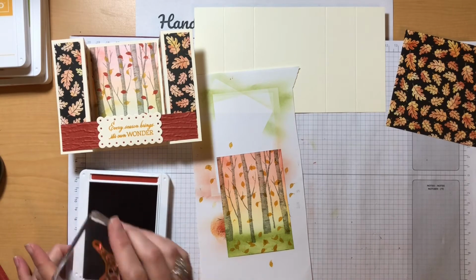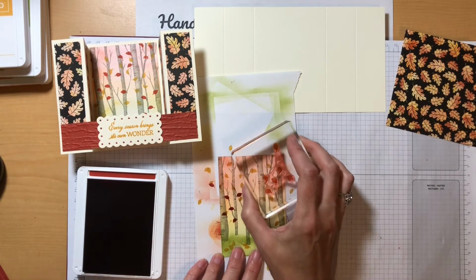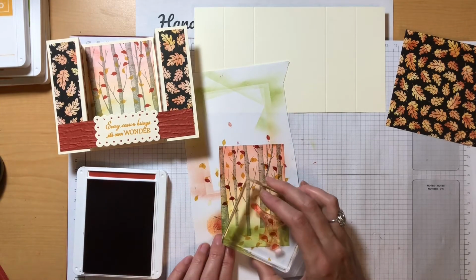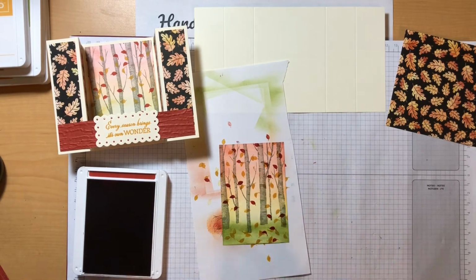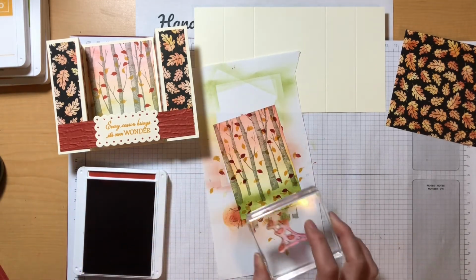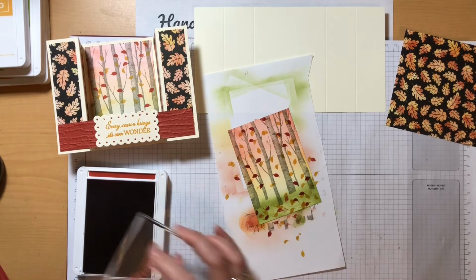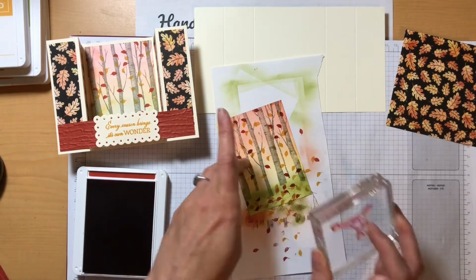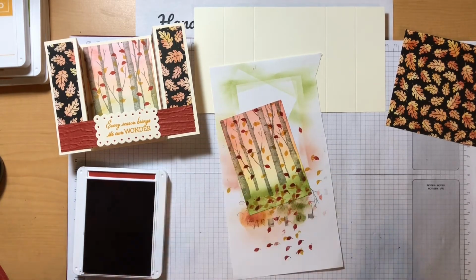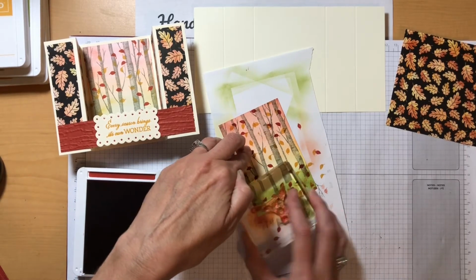And now I'm going to come in with the Cajun Craze, and I'm going to add some additional leaves that are darker in tone. Kind of give it that fall effect. And I'm also going to put some of those leaves down on the ground. Now in this case, I'm going to use the second generation of the Cajun Craze to also fill in a little bit of the ground a little bit more, trying not to make those ground leaves too much of the focal point.